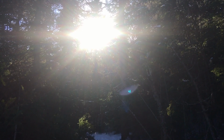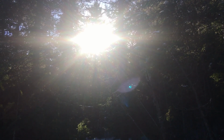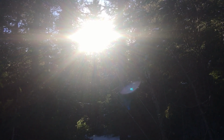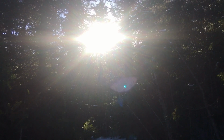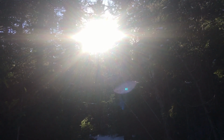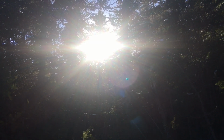Another glorious evening here on the Great Gander Lake in the middle of February. Sun shining through the big towering black spruce. It seems to be warming up a little bit this evening. Now that could be good, that could be bad, because there's snow in the forecast, but I'm not sure how much. I don't think they know how much.